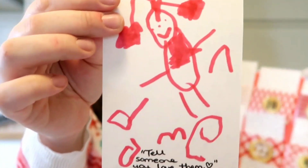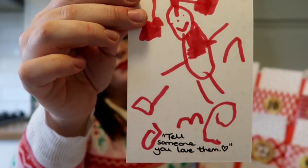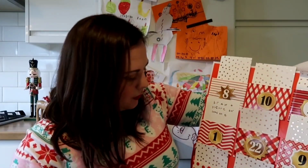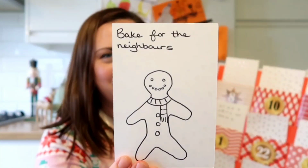23, tell someone you love them. And then 24, where is it? Oh, I've got it. 24, bake for the neighbours. So every year on Christmas Eve, except for last year, because, you know, COVID, we have baked cookies and decorated them, and then we deliver them to our neighbours on Christmas Eve, just as a little Christmas present.